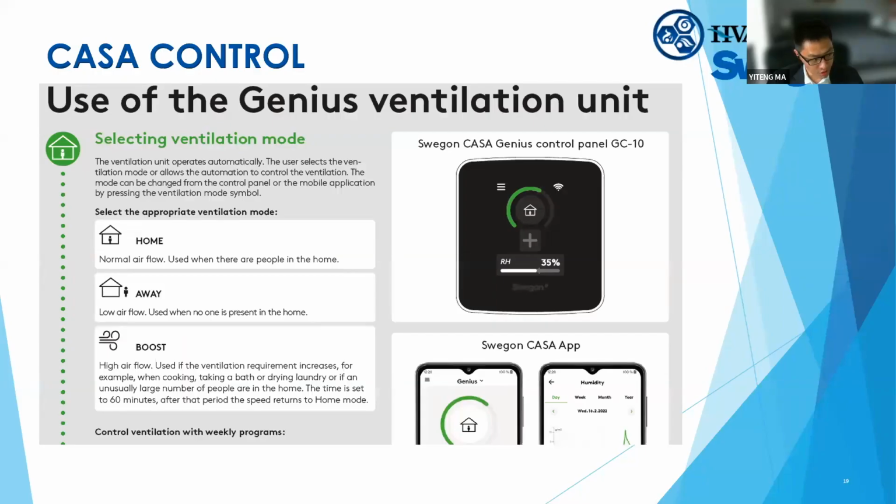Talking about the controls, the CASA ERVs have built-in sensors and programming that help to reduce energy consumption. Residents can easily monitor the indoor air quality, such as relative humidity, CO2, VOC, and temperature, and adjust the ventilation to their needs, or let the intelligent control adjust the ventilation automatically.